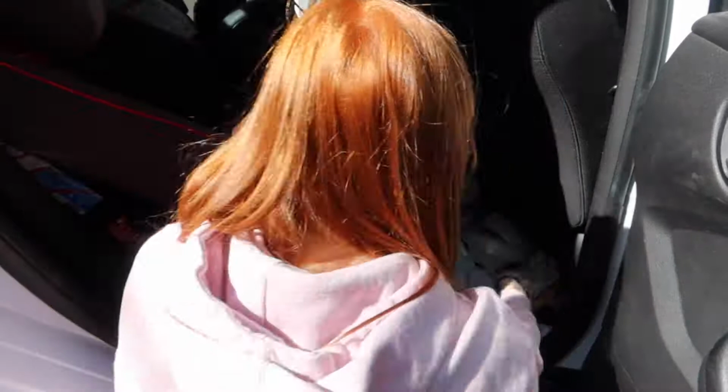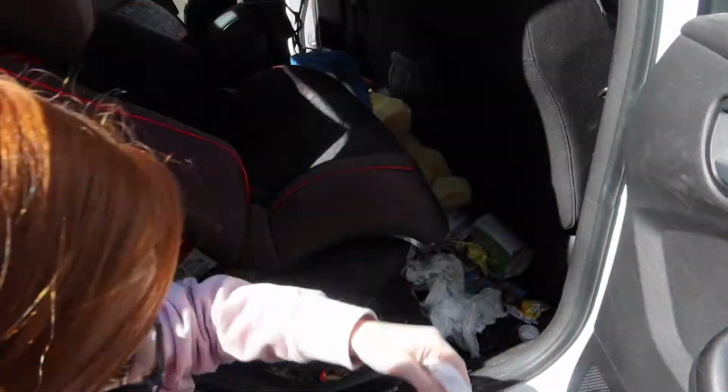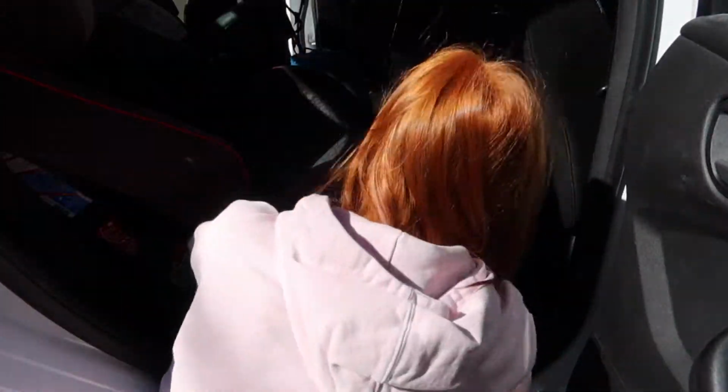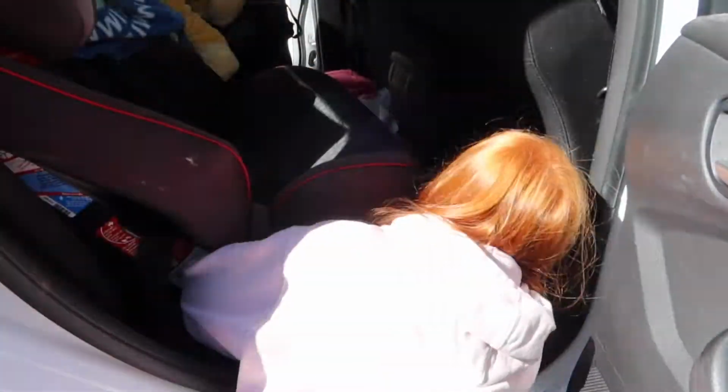But I know that some of the angles in this were not the best. We have a small car and our doors can only open so much, so I couldn't get great angles sometimes. And it was super sunny this day. So I know sometimes it's kind of hard to tell what I was doing, but that's probably for the best because our car was so disgusting.